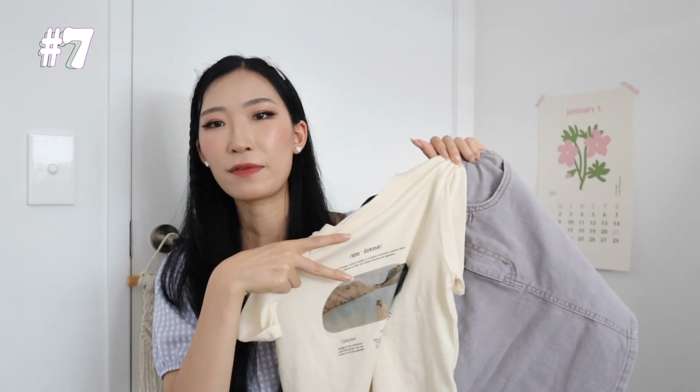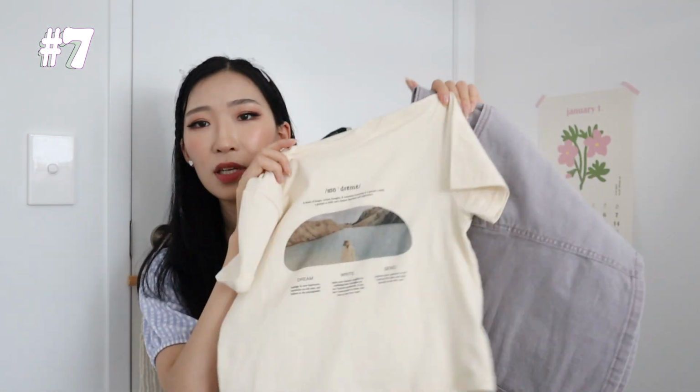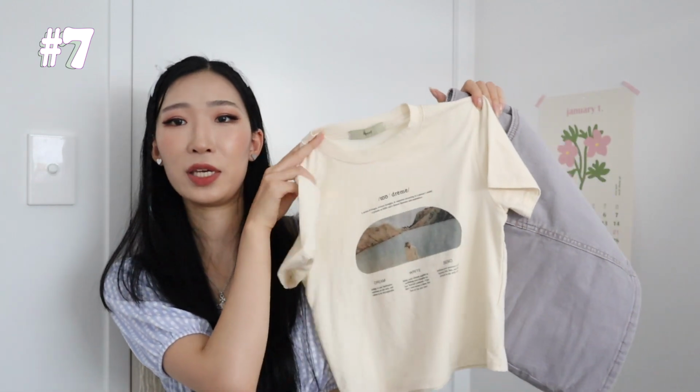Something about the colors and the graphic just match really well with the skirt and make it look like a set. So just put these together and that's it. You've instantly got your Instagram, Pinterest worthy outfit.